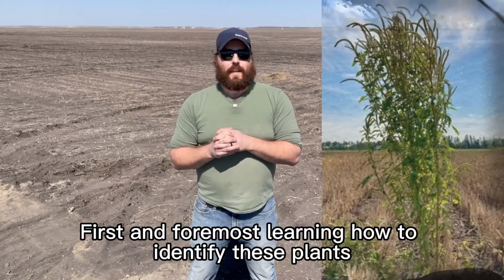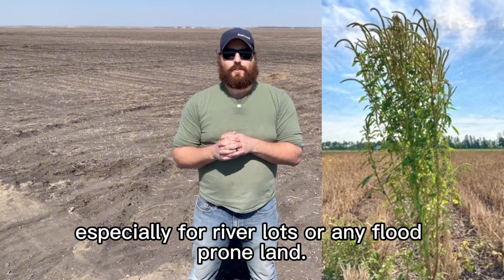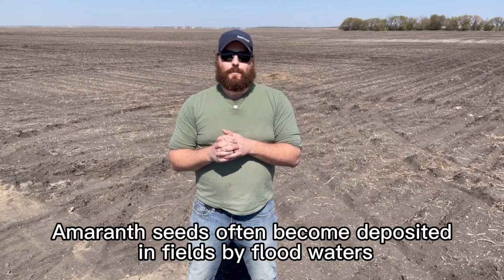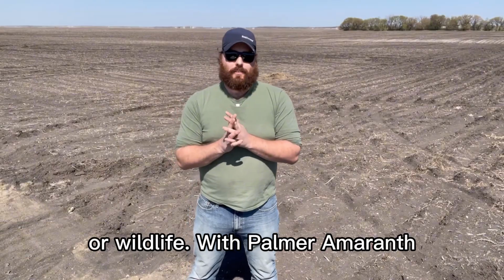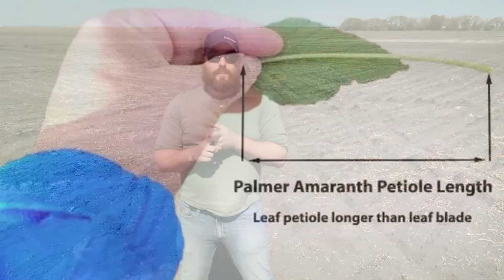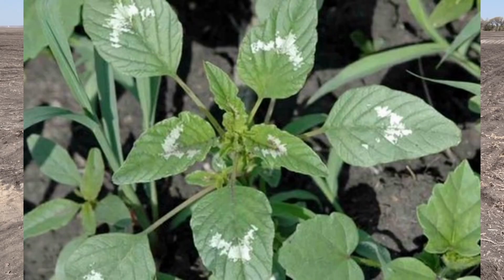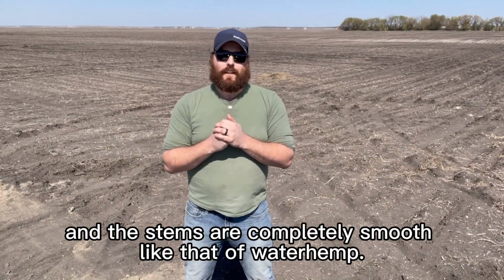First and foremost, learning how to identify these plants and scouting your fields is extremely important, especially for river lots or any flood-prone land. Amaranth seeds often become deposited in fields by floodwaters or wildlife. With Palmer Amaranth, the petioles are longer than the leaf surface. The seedlings may have a white or purple chevron on the leaves. This isn't always true. There are separate male and female plants that can be distinguished during flowering, and the stems are completely smooth like that of water hemp.